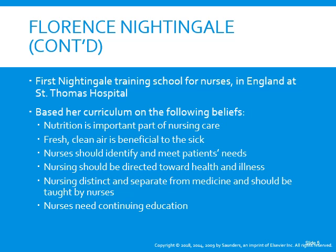Which of Florence Nightingale's curriculum principles still apply today in the treatment of illness? So her curriculum principles are: nutrition is an important part of nursing care. Fresh, clean air is beneficial to the sick. Nurses should identify and meet patients' needs. Nursing should be directed toward health and illness. Nursing is distinct and separate from medicine and should be taught by nurses. And nurses need continuing education.